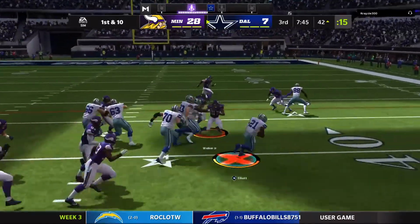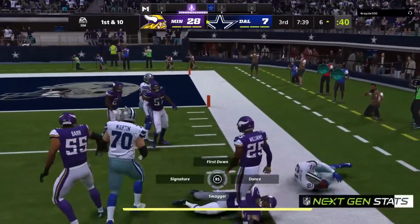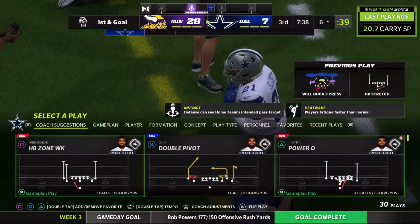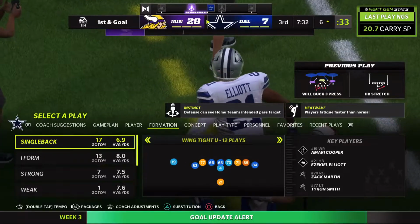They'll try the right side with Elliott. Oh, he's got a little daylight. And down he goes, taking it inside the 10, just shy of the 5 at the 6. 36 yards on the play. That was excellent from start to finish, from the blocking to the running, just well executed.